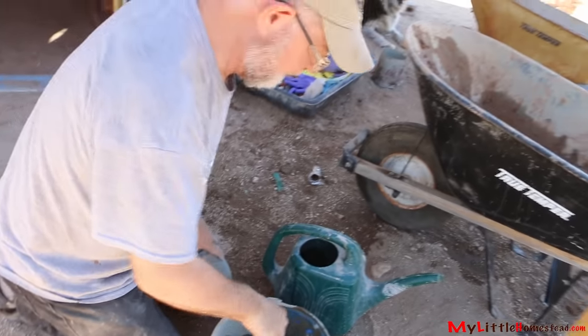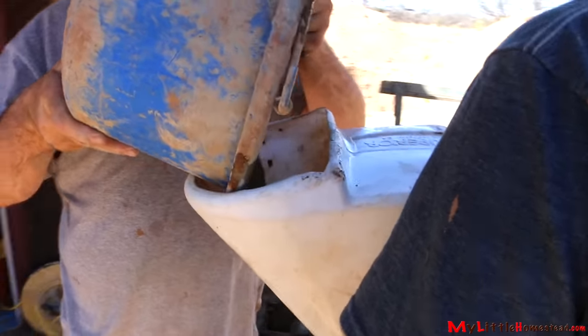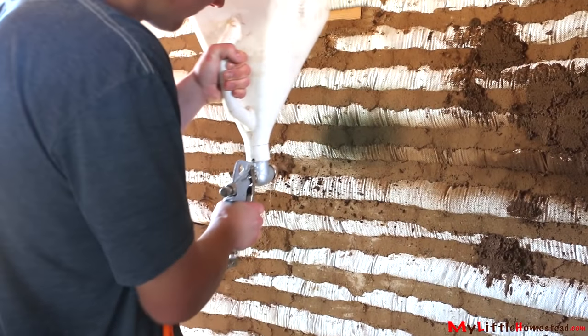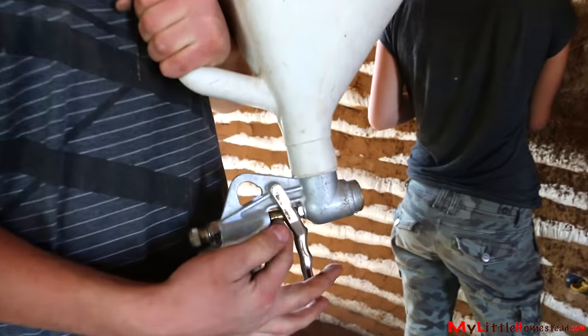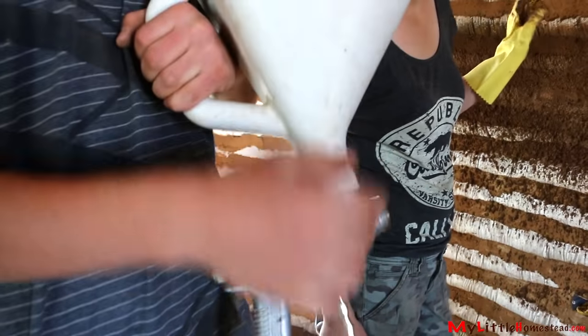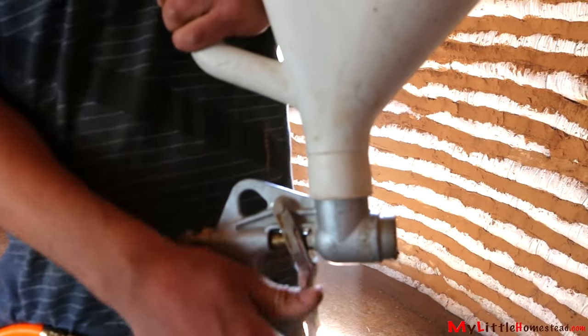Go with a 3-to-1 mixture of sand and cement. There's a pipe in here that goes out to the end, and the problem was it was restricting the mud from going out the end. It was used for thinner mud, but we just cut it back.